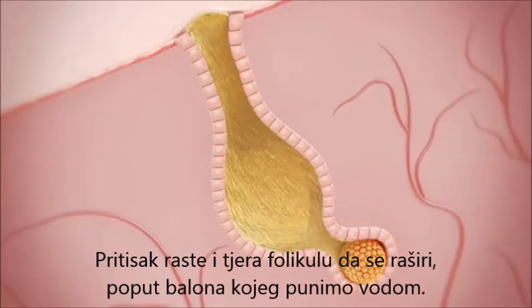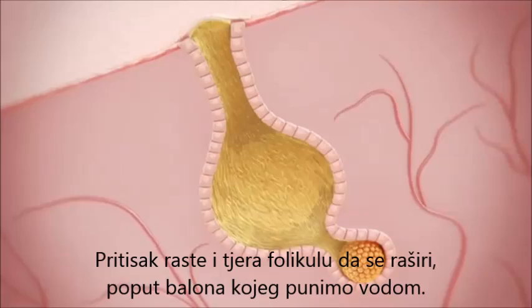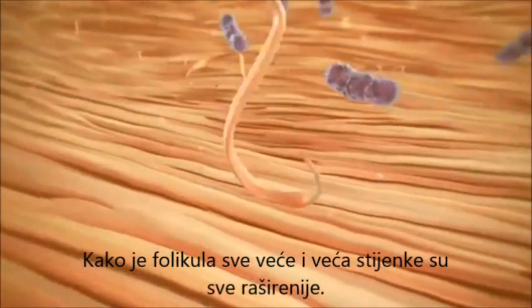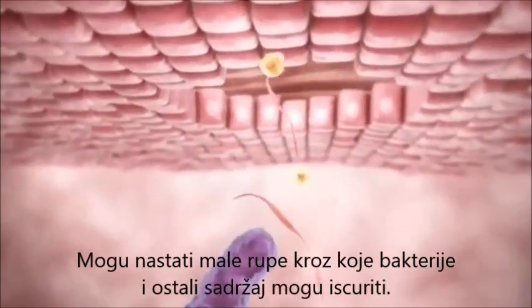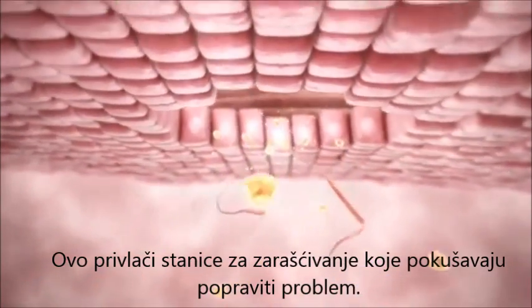Pressure builds up and makes the follicle expand like a balloon being filled with water. As the follicle gets larger and larger, this stretches the follicle walls. Tiny holes can form through which bacteria and other contents in the follicle can leak out. This attracts cells of inflammation, which try to fix the problem.